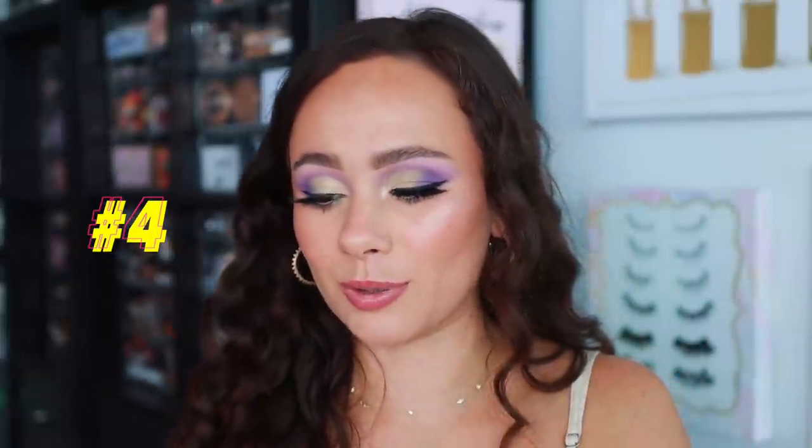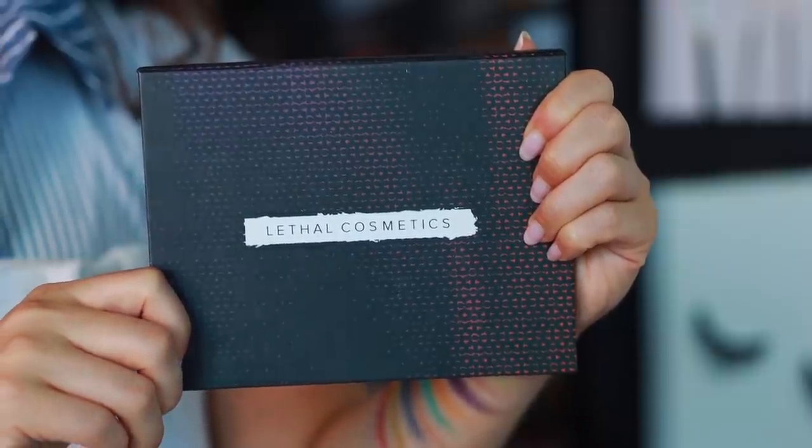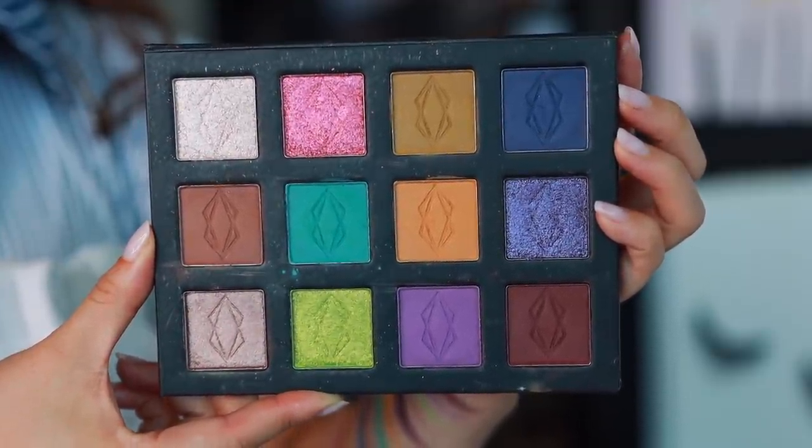Really fun to have. Now, the other one, number 4, this is the one where I'm not sure about between the Nomad and this one. This is the Lethal Cosmetics palette. Velvet Dusk is the name, and this is a little bit more grungy. So this is more in the type of color stories that I'm wearing more for every day. I think the Nomad Cosmetics color story is more fun and fresh and summery and fun again, but this is a little bit more up my alley in terms of what I'm gonna wear every day in front of other human beings, so that's why I put it a little higher.